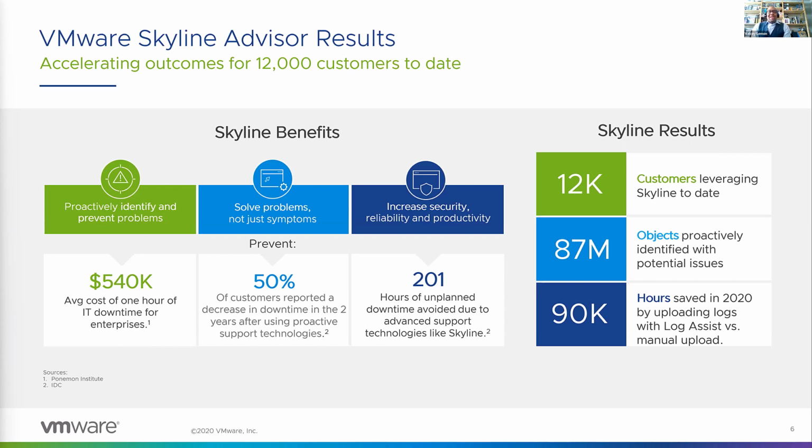And there may be times when you need to react to an issue that wasn't proactively resolved. Skyline can support you here as well with my favorite feature, Log Assist, which is 17 times faster than the manual log upload and transfer process. And we've done the math, and that translates into nearly 100,000 hours saved. I'm sure Don's going to attest to this later. If you've done that traditional log transfer process, I'm sure you can relate to how slow it is. So the Log Assist feature removes that pain, giving you that very valuable time back to do more meaningful work.